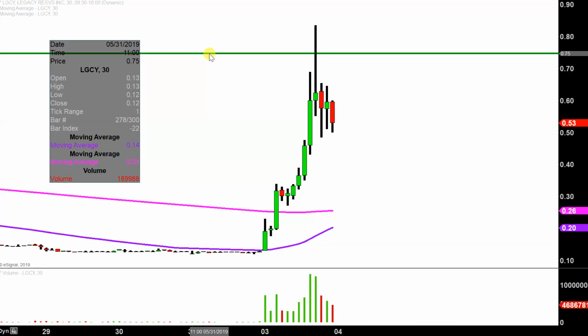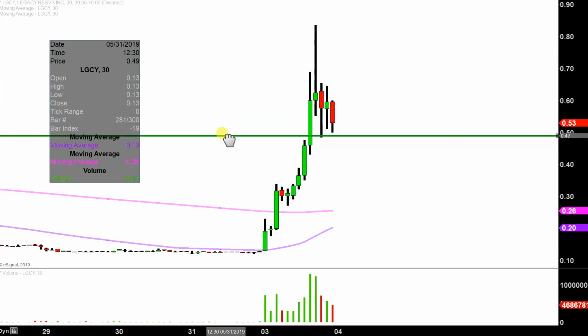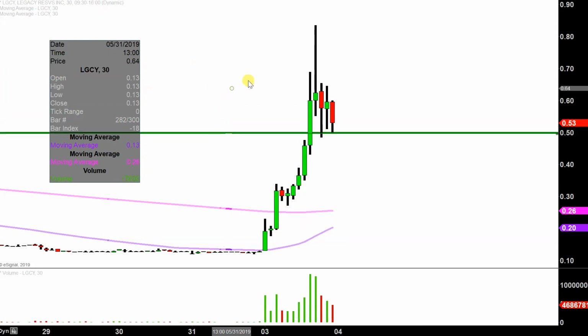First level of support is what I would call the ideal level. When we say, Clay, what would make this chart look the absolute strongest? That would be if the price can stay up above 50 cents. With that being said, don't get me wrong, I'm not saying that if the price falls below 50, that implies the entire chart's destroyed or ruined or anything like that. But yeah, if the price could manage to stay up above 50 cents, that would definitely be a massive sign of power going forward.